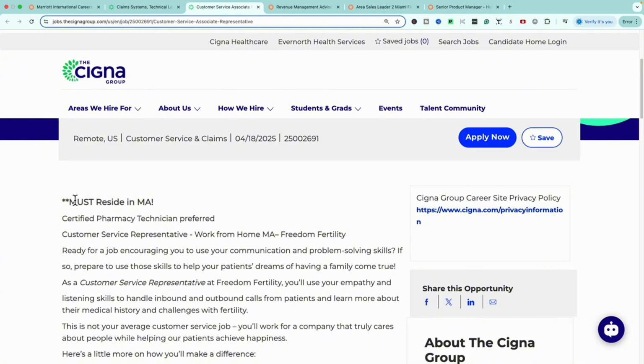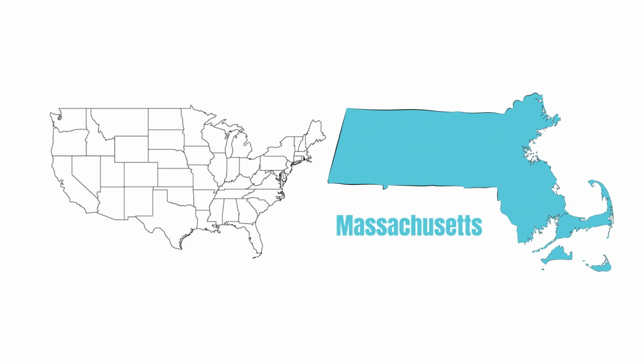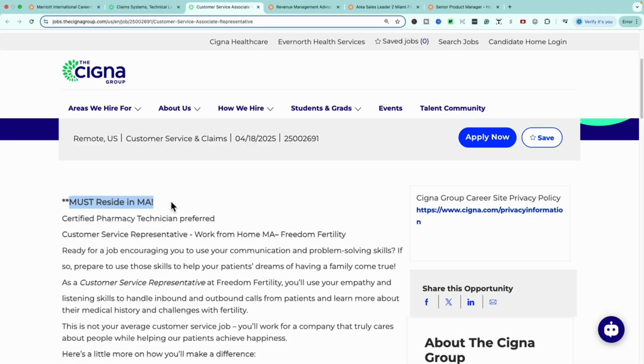For this specific one, you must live within Massachusetts. If you don't live in Massachusetts, it is completely fine. Go on Cigna. They have many of these roles hiring in multiple locations, okay? So do not worry about if you live in Massachusetts or not. You will be able to locate a remote opportunity that is going to be friendly to the state that you're in. When you get on Cigna's website, they have many, many remote opportunities no matter where you are in the US.